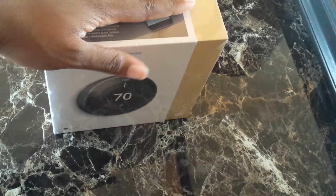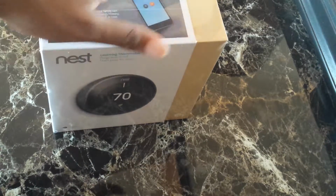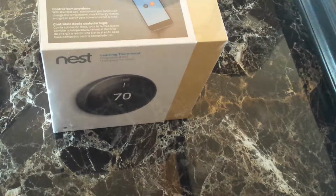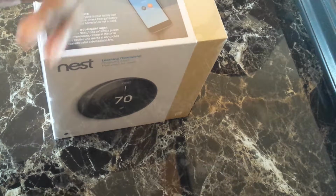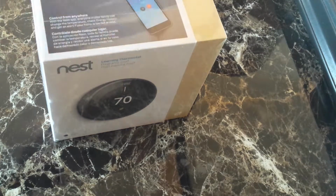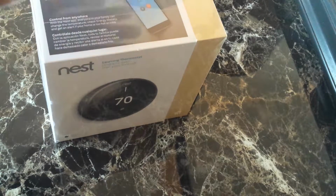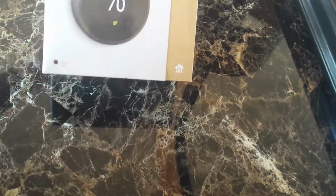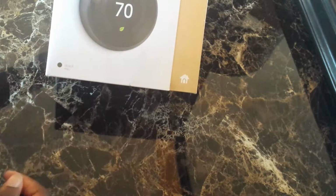Also, there's a competitor. It's called the Ecobee 3, and basically the nice thing about that one is it's similar to the Nest, but it has room sensors, so you can put motion sensors in different rooms. So let's say you're mainly in your bedroom, let's say 3 bedrooms, and then the living room, you can put a motion sensor in each room, so that way it's not dependent on you actually being near the thermostat. So anyways, that's the competition, but we'll definitely check out this Nest.